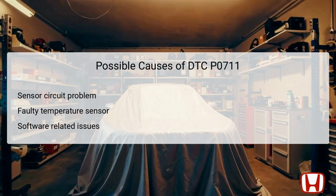Software-related issues within the PCM could further complicate the situation. If the PCM is outdated or possesses bugs, it may misinterpret sensor readings, affecting overall functionality. It's crucial to methodically assess each of these elements to identify the root cause effectively. Each cause requires a specific set of troubleshooting steps to isolate and rectify the error, while ensuring that all electrical aspects are thoroughly checked before moving on to component replacements.